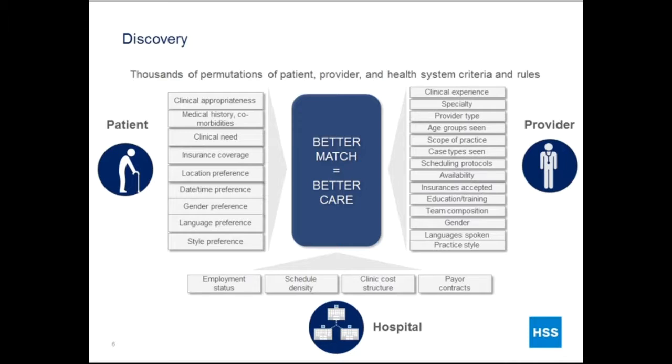So when we match patients with providers, there are many, many preferences on the side of the patient, as well as what the physician has in his scope of practice. There are thousands of permutations, and what's right for one patient is not necessarily right for the next patient. If we took this myriad of preferences and the scopes of practice from our physicians and drew lines between all of these opportunities to match the right patient with the right physician, it would be endless. And so we sought out a technology approach that would do all of this in the system for us so that it would be quick, seamless, and easy.